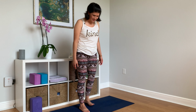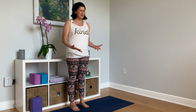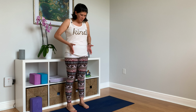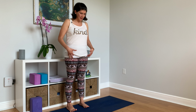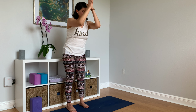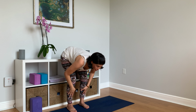Turning to the front edge of your mat, come into sun breath. So these are gentle sun salutations to warm up the body. And feet can be underneath the hips or a little bit wider, but again, because of the pubic symphysis, we don't want too much width between the legs or the feet. Inhale the hands up overhead. Exhale, bring the hands through center. And now place them either on the thighs or on the shins.